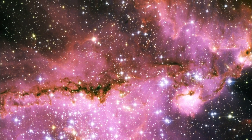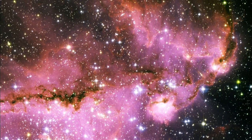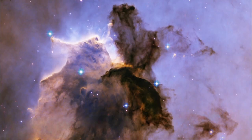When this simple effect plays out on the grand scale, it means that starlight isn't just the painter of our universe, it's the sculptor as well.